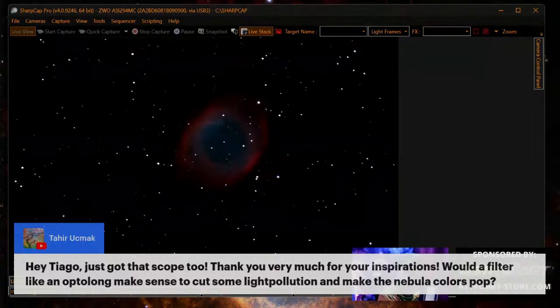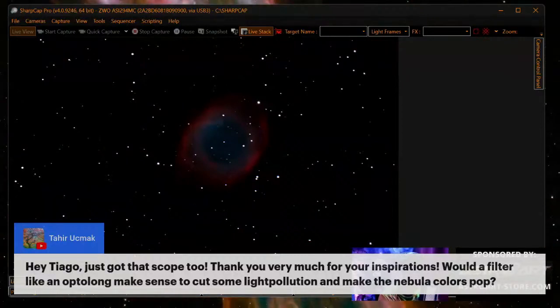Would a filter like an Optolong make sense to cut some light pollution and make the nebula colors pop? Maybe. Look, Optolong is a general designation, it's a brand. They have narrowband and they have the L-Pro, which is broadband. I made that video, you probably watched because you are a member of this channel, of the comparison with filters, and it has the Optolong. The Optolong is a filter that I would use if I did not have the Baader neodymium, because the Baader neodymium is a bit softer, and for my Bortle 5 without any strong light nearby, it's good for me. But the Optolong works very well also here, and for Bortle 6 and 7 it will probably fit very well.